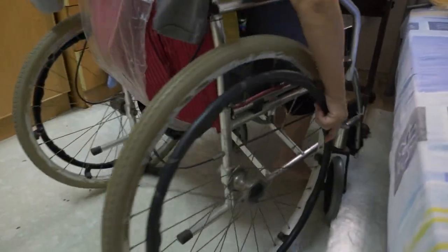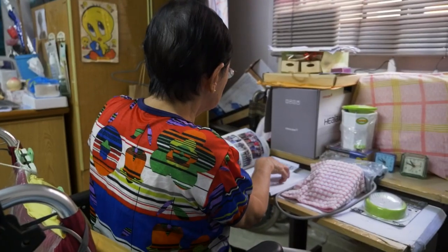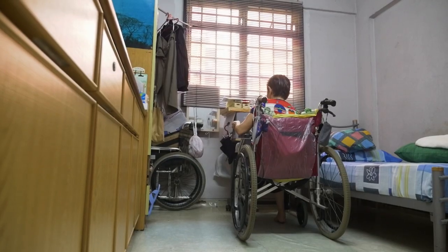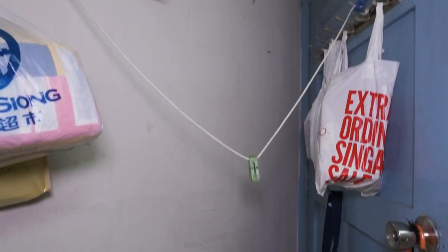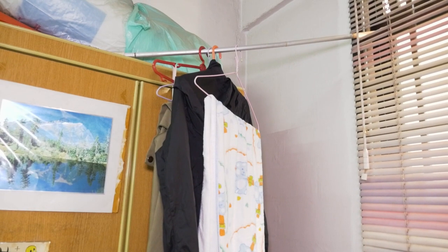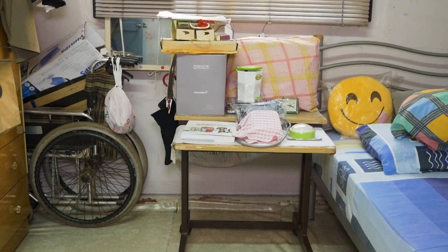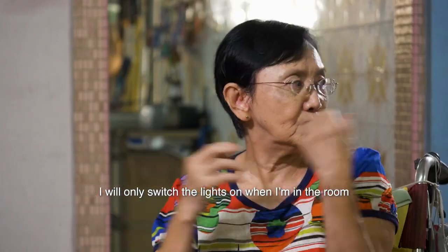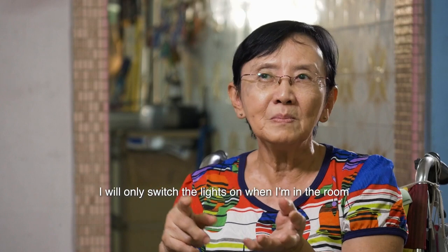Judy may be short of cash, but never of ideas. She would improvise on the things that she has to create handy knickknacks, like these makeshift clotheslines to hang her clothes when she doesn't have enough wardrobe space. She tries to scrimp and save as much as she can. I don't like lights on, that light, waste the electric. I'm quite safe. In which room, I will on, but daytime, I don't on lights.